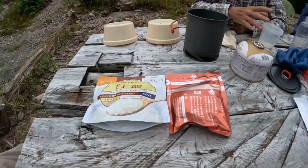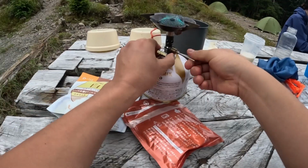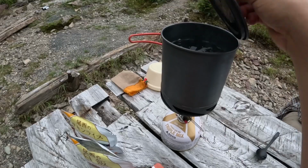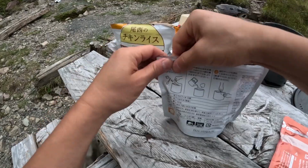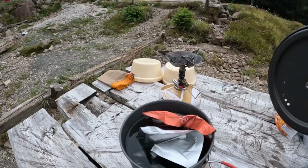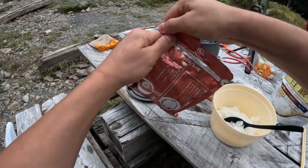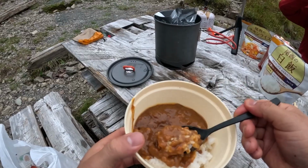The dinner for today was rice and curry, which is also a very common food for the mountains. For the rice, I had this dried rice, where you can just put some hot water and then leave it for 15 minutes or so, and you have the rice ready. Then also warm up the curry and pour it over the rice, and it was ready.